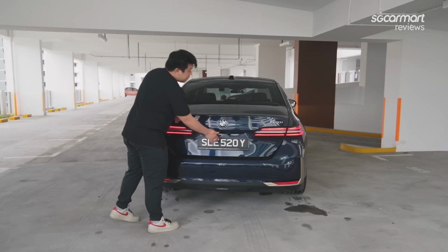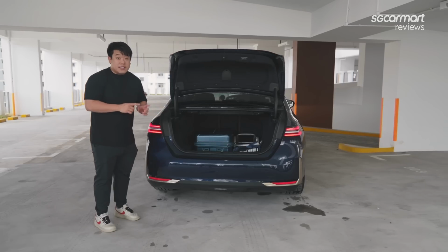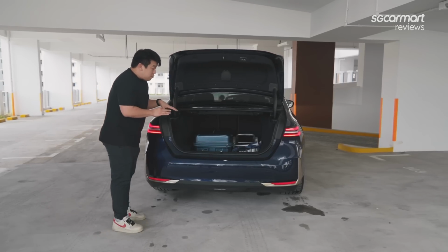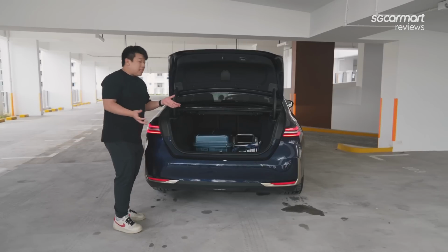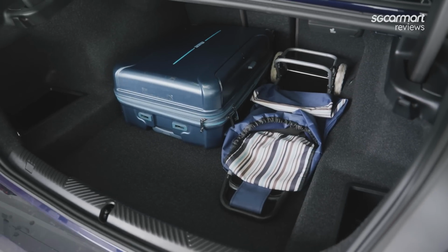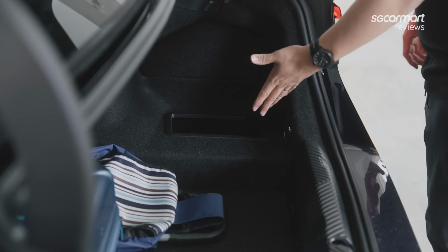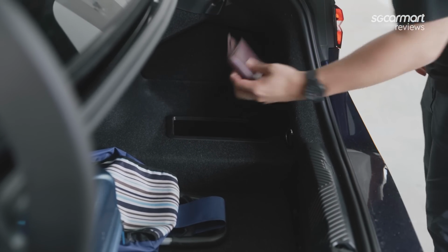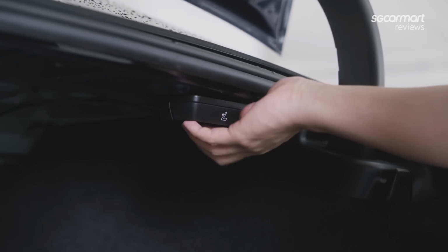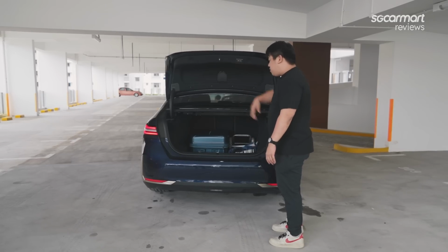And then you're gonna get 520 liters worth of boot space. Now this is a mild hybrid system, so you're gonna be losing some of the boot space, but 520 is a thematic number. But do keep in mind that it is a little bit narrow right here. Anti-trolley luggage, no problem at all. You do get 2 bins right here and hooks as well as buttons to pull down the rear seats with. So very convenient. Now let's check out the inside.